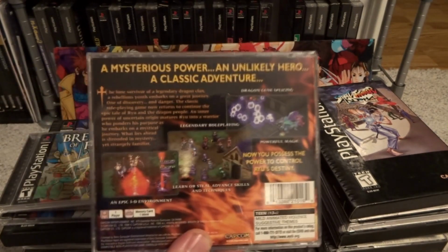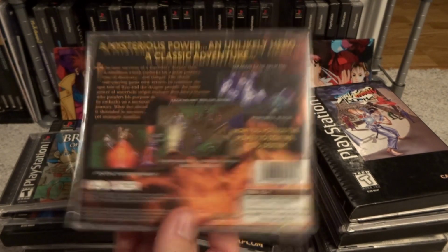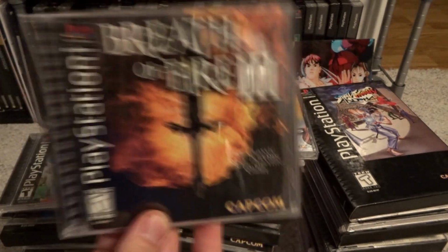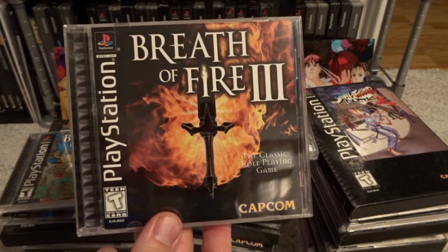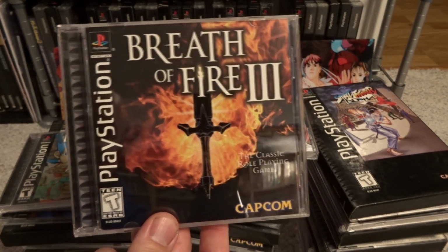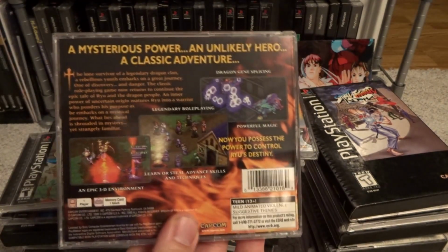Breath of Fire 3, kind of a second tier RPG, I think. For most fans, there's really nobody that would consider this their all-time favorite, especially considering all the PS1 RPGs that are out there. I think this one got let down a little bit too by the cover art being a little bland. But overall, a nice-looking 2D, hand-drawn style RPG.